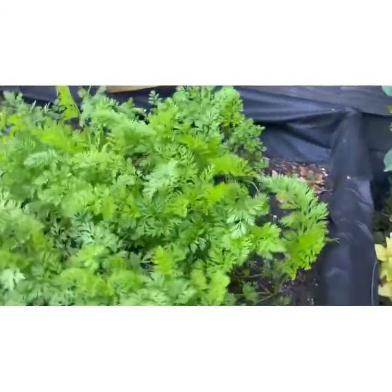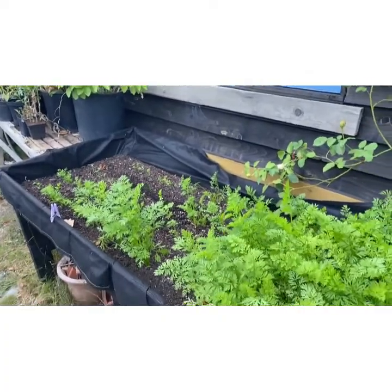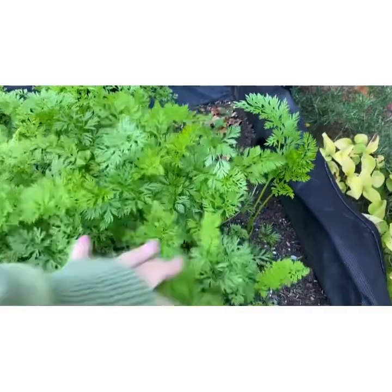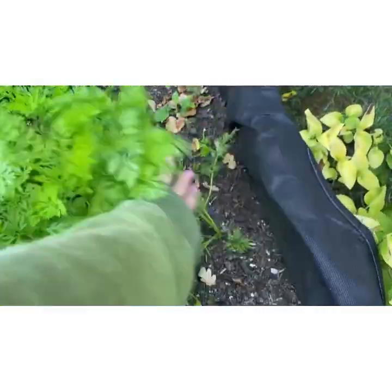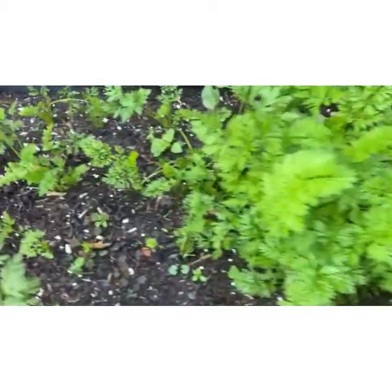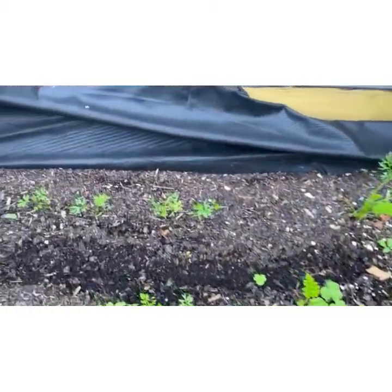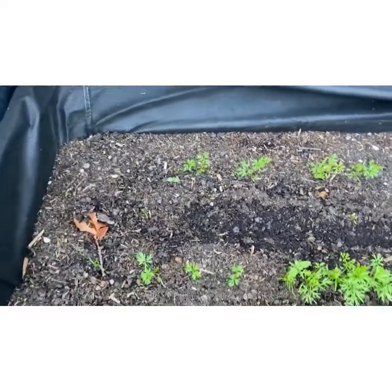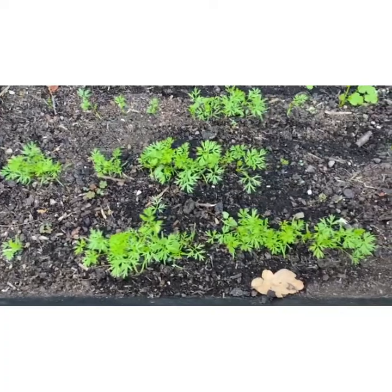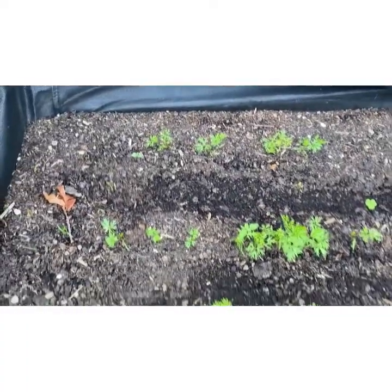Carrots, these are the ones in the trug. So I guess it's a 6 foot by 3 foot trug filled with just multi-purpose compost. This had garlic in it before and now it's got some carrots growing. These are Autumn King, so they should stand well into the winter. And I did sow some more here, but the weather has been so hot that watering has been quite difficult, and these ones haven't really germinated as well, a bit sparse, but there's quite a few there.